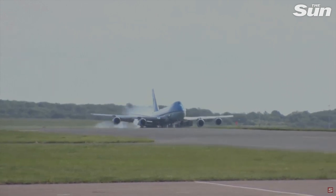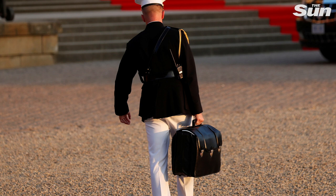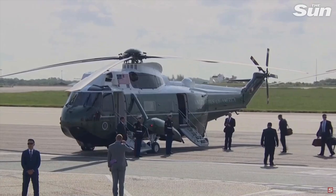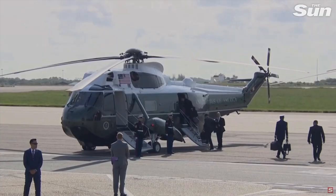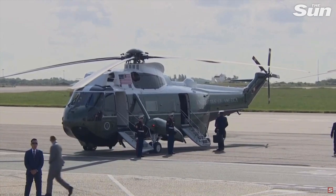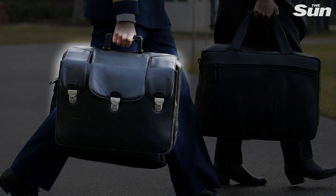US President Donald Trump has officially landed in the UK, and touching down with him will be this. An unassuming black satchel that holds the power to unleash America's nuclear arsenal. The nuclear football, as it's known, is never far from the president's side, and is usually carried by one of the commander-in-chief's military aides. It's officially named the emergency satchel, and it doesn't contain any big red buttons.